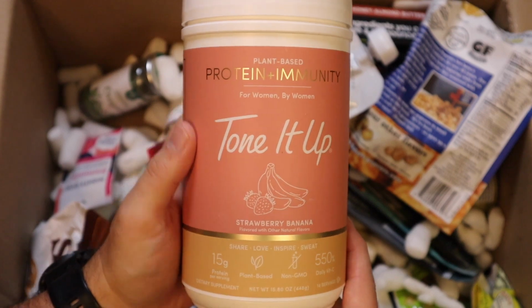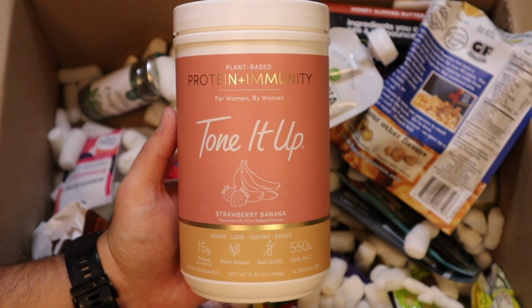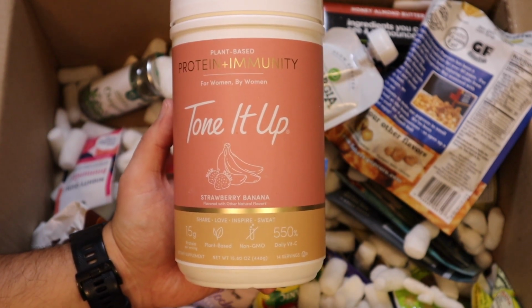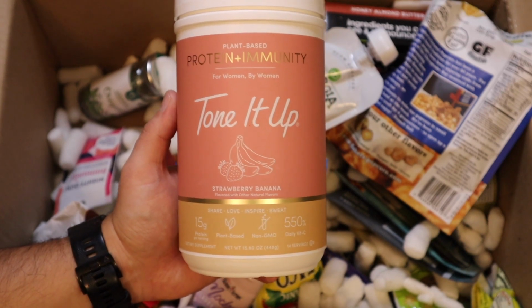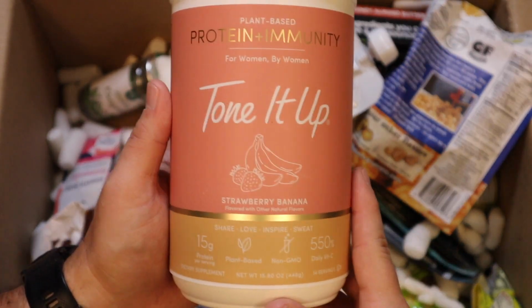Tone it up. Okay, so a little protein powder, plant-based protein powder. I do know that there are quite a few people out there who can't do whey protein. Some of it is, I guess, ethical, because they don't do dairy, like vegans. But also some people are just allergic to whey. I know at least 2 people who are allergic to whey protein. It's crazy. So, yeah, a little plant-based protein.